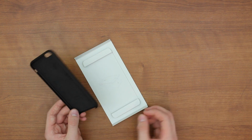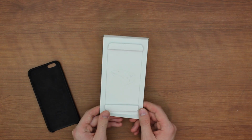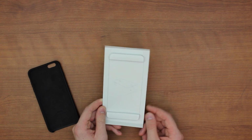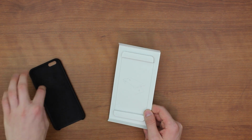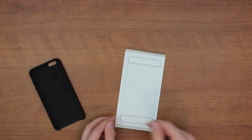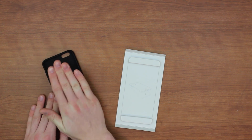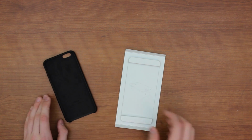Holy crap. Okay, this is huge. Right inside the packaging, I don't know how well you could see that, we have a little diagram which is of an iPhone 6 and shows you to basically just drop the iPhone 6 in head first or speaker first, however you want to say it. Basically, you want to put it in flat face down, starting by going on the top and then pushing the bottom in. So let's put this paper piece to the side here.